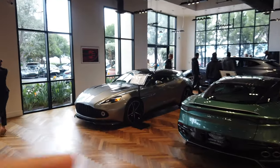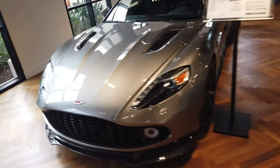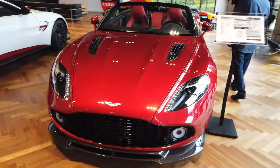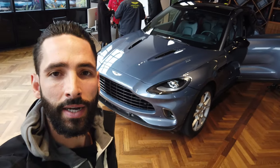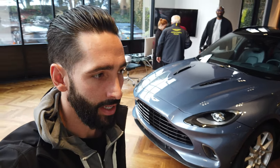And of course, the Shooting Brake Zagato. It's over here. It's still for sale. Someone's got to buy this thing. So we actually had the pleasure of seeing this car. This is the new DBX. They actually let me go see this car at Monterey Car Week. You had to sign a disclosure not to take photos or anything like that. And this thing's kind of cool. It just came out on the market.